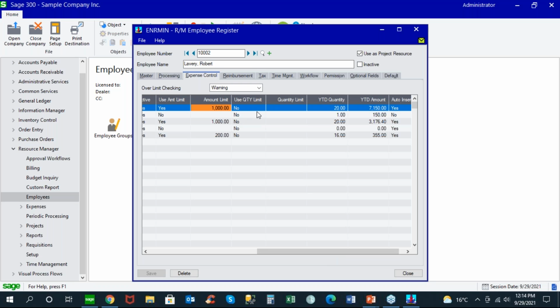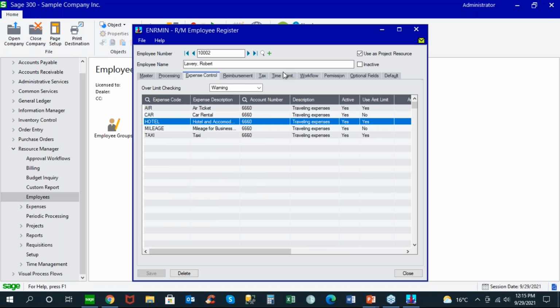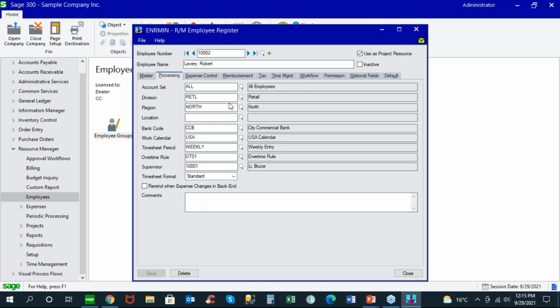So if you're concerned about mileage claims going over the 5,000 kilometer limit on an annual basis, you can set that up in the system as well. And the auto insert that I mentioned, you'll see how the expense codes that I've listed as auto insert yes, we'll be able to record those automatically to a new expense form. Likewise, you're going to see through time management and the other workflows that we can assign these at an individual employee level, or we can do that at a group level. So you don't have to do this kind of a setup for every individual employee if it's not required.